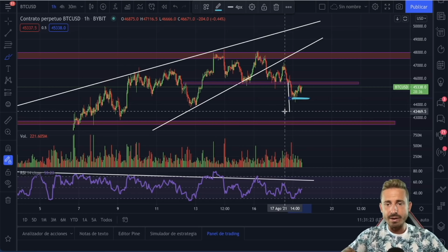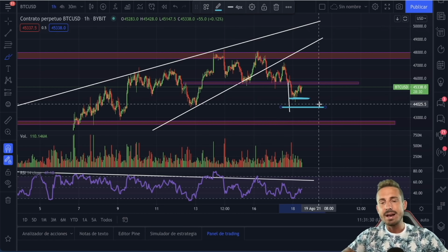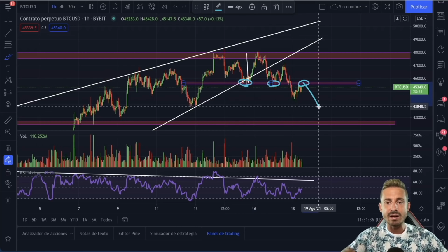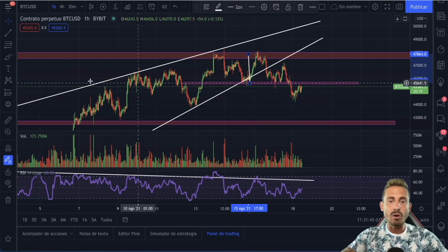The target is all the way down here to the 43,500, 43,800 if you want to be conservative. Now, I do believe that we might be getting a bounce here at this support, turning it into resistance, and then continuing to the downside. This is the measured move. This is the moment you want to place a trade.